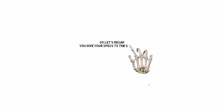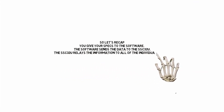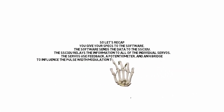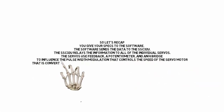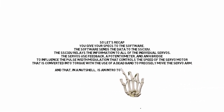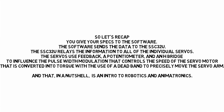Let's recap. You give your specs to the software. The software sends the data to the SSC-32U. The SSC-32U relays the information to all of the individual servos. The servos use feedback, a potentiometer, and an H-bridge to influence the pulse width modulation that controls the speed of the servo motor that is converted into torque with the use of a gear train to precisely move the servo arm. And that, in a nutshell, is an intro to robotics and animatronics.